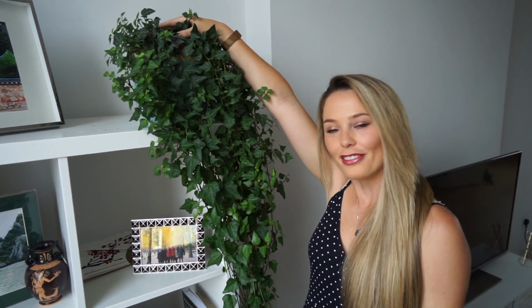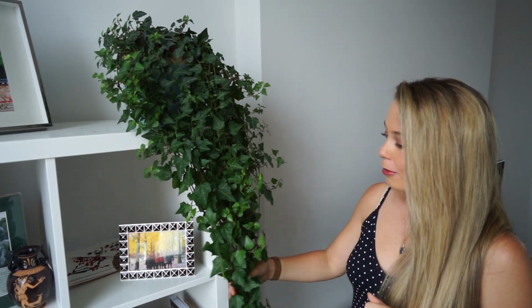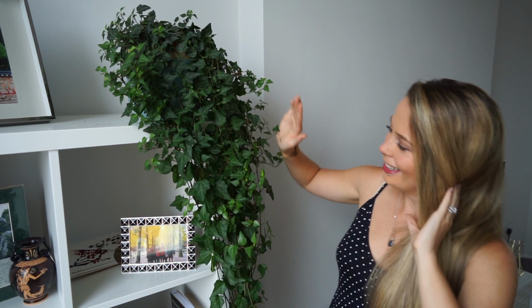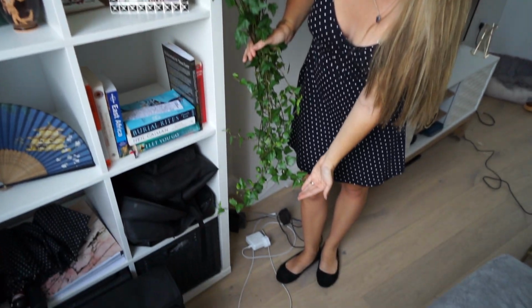So this is my pride and joy. I know I probably should have saved best for last, but this is my favorite. It's an ivy, clearly. I've tried to grow ivies in the past at home and they've always died. Either too much sunlight, not enough water, or the air conditioning in our home killed it because it was too dry. But I bought this one. It was £10 from the Columbia Flower Market. And I bought this about 2 months ago and it's still going. I think I bought it when it was maybe this long.